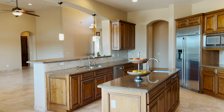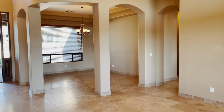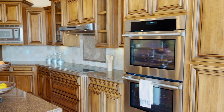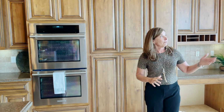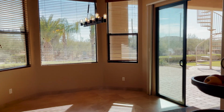So the kitchen, as you can see, opens to the great room. There's a dining room that's right off as well that could be used as an office. Stainless steel appliances, granite countertops, solid Alder cabinetry, very spacious, flows into this casual dining area, and then this flows effortlessly into the backyard.